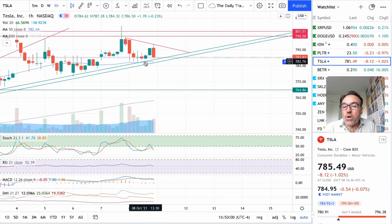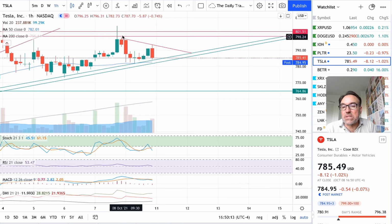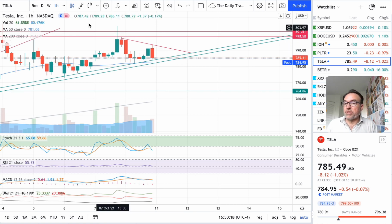Third hour, oh, I like this. Perfectly on the support. Then sideways trying to get up. It tried to get higher, was stopped right here and went straight down. So this allowed me to do this new resistance on the hourly chart.